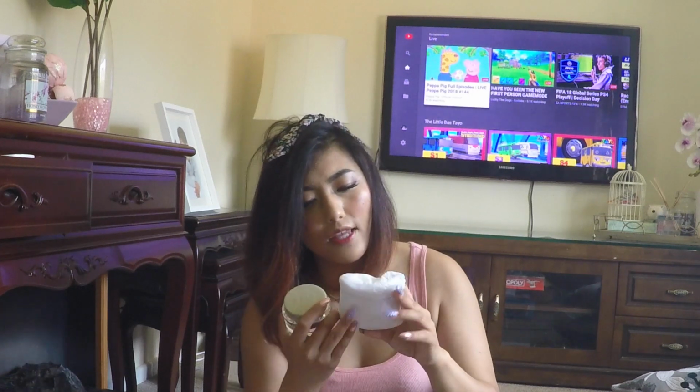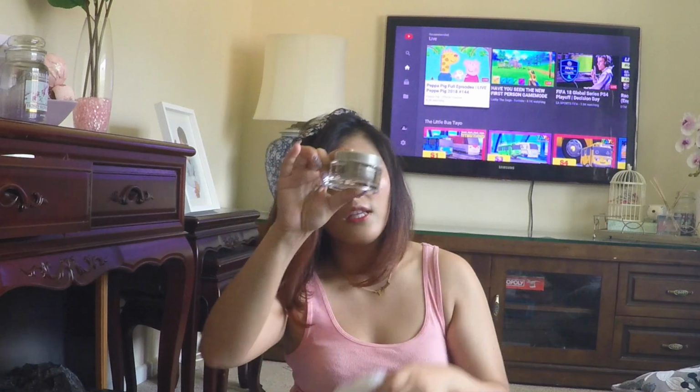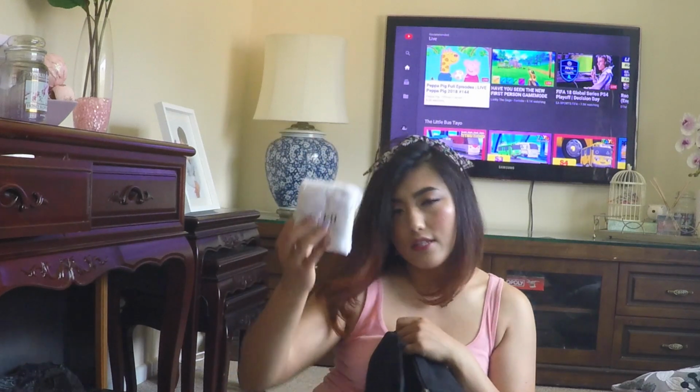It comes with a cloth like this. So it's a cleansing balm from Emma Hardy, EH. It says that there. And I've tried this before and I really like this. It comes with a cloth, so I'm glad that I've got it again.